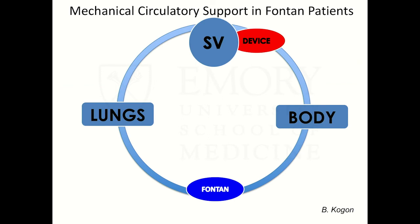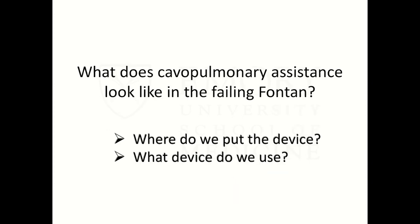Mechanical circulatory support, I'll just say a few little things about what's out there. If we put the device between the single ventricle and the body, that's the same as when we do it in biventricular heart failure. So I'm not going to talk about that at all. What if we put the device between the Fontan and the lungs? And this would help all of those failing Fontans who have normal ventricular function, in theory. But how do we do that?